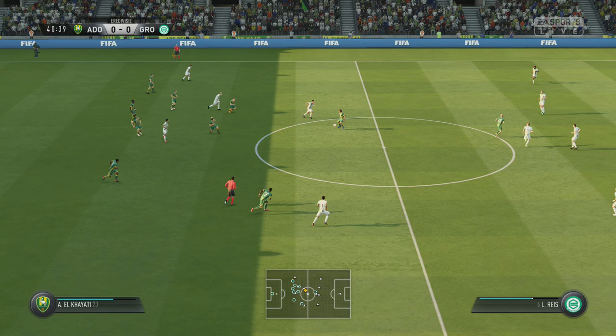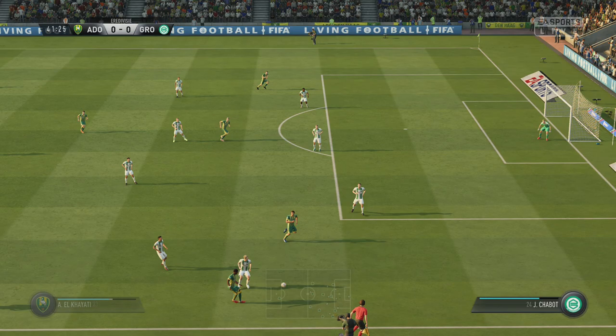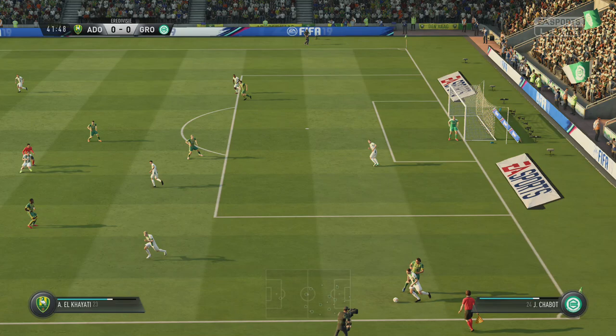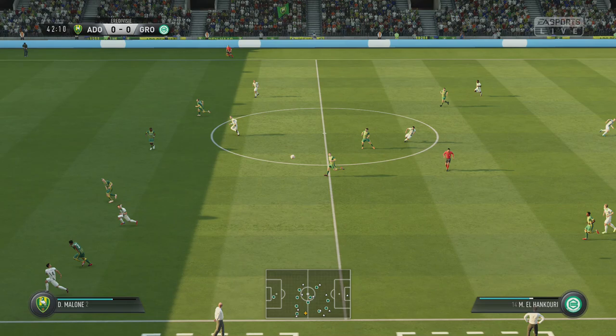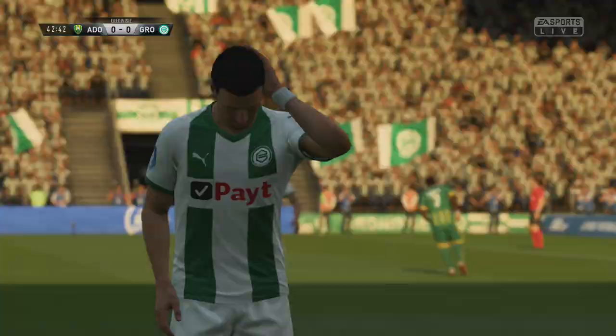Malone. Becker. Gives it away. And the defender has blocked the cross, and he's done it well. Really trying to use the full width of the pitch here to make some progress. So now a goal kick to come.